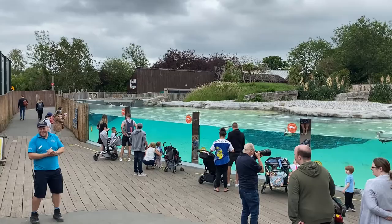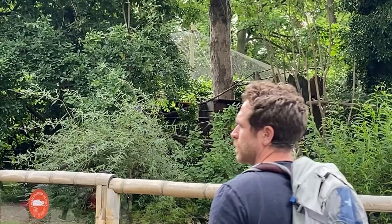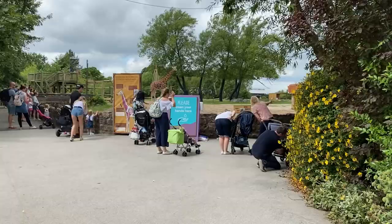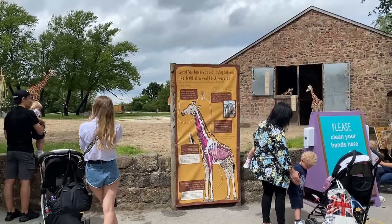Another area where it was quite busy, right at the fence, was here at the, I think, red pandas. Again, not too bad, but it gives you an indication that there were quite a lot of people in the park. But again, you can see all the markers on the floor and the hand sanitizer literally everywhere. And another quick look here at one of the enclosures. This was the giraffes. Again, you can see it's quite busy, but people were keeping generally to the 2 meters apart. So all in all, I did feel relatively safe throughout the day.